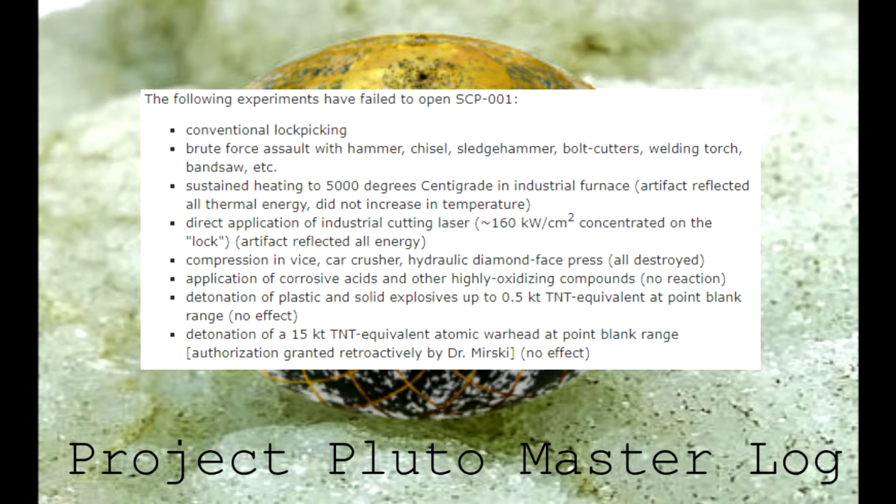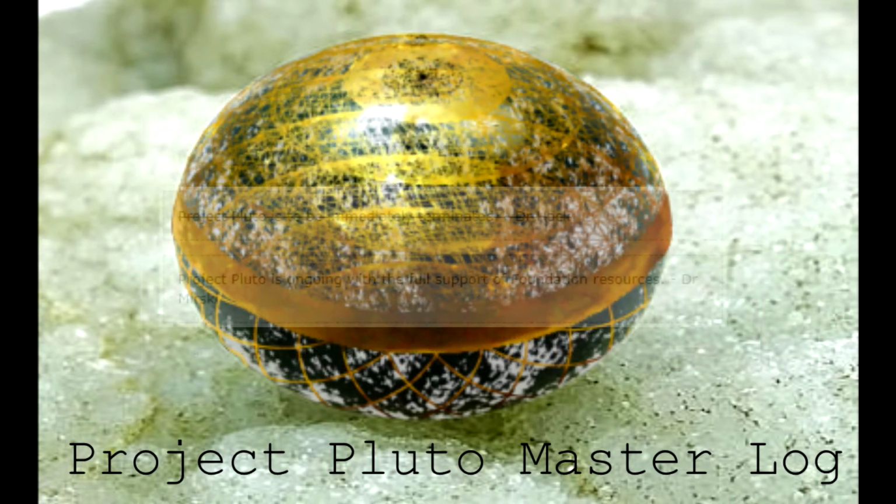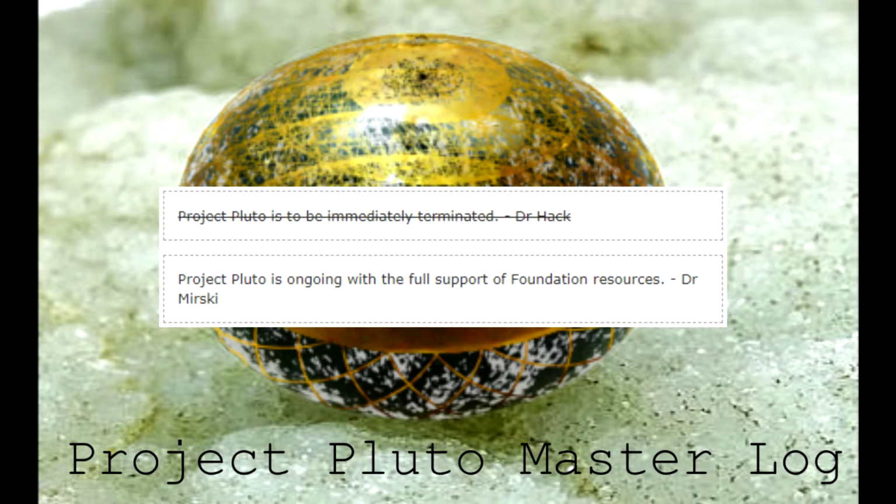Compression in vise, car crusher, hydraulic diamond face press: all destroyed. Application of corrosive acids and other highly oxidizing compounds: no reaction. Detonation of plastic and solid explosives up to 0.5 kilotons TNT equivalent at point-blank range: no effect. Detonation of a 15 kiloton TNT equivalent atomic warhead at point-blank range, authorization granted retroactively by Dr. Mirsky: no effect. Project Pluto is ongoing with the full support of Foundation resources. Dr. Mirsky.